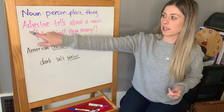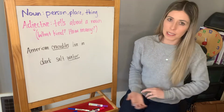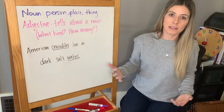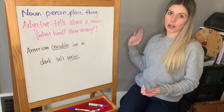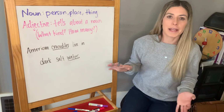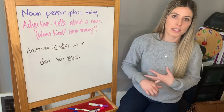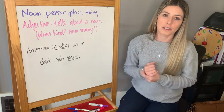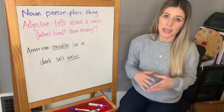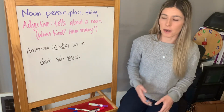Then we have adjectives. Adjectives tell us about a noun. They explain it in more detail. They give it some characteristics. So I had my big chart last week and explained that adjectives could tell you about the size of something. It could tell you about how something smells, how it tastes, how it acts. It could tell you how many of that thing. An adjective just gives you more details about the noun and explains it a little bit better.